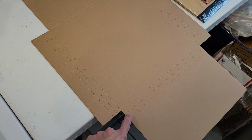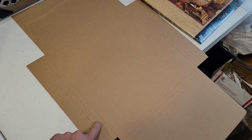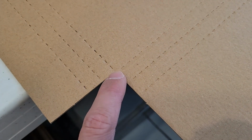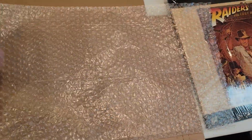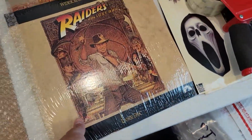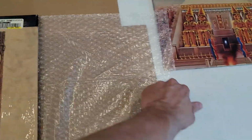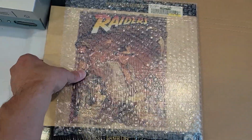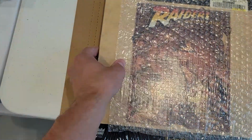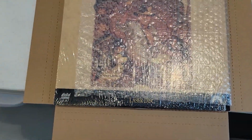on this line. So normally I just fold them over on this line, and it's too thick, if you can see that, for just one record when you do just one. So what I do is I take 2 squares of bubble wrap, and I'll take something like, say, Raiders of the Lost Ark, and just smack it on it and fold it over to build up a little bit of thickness. And it doesn't have to go all the way perfect on it.